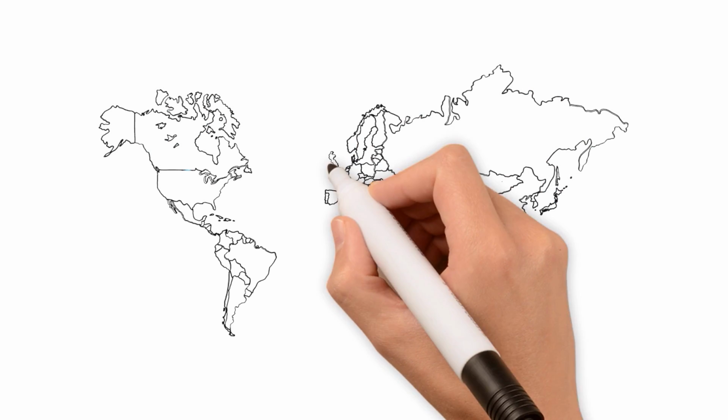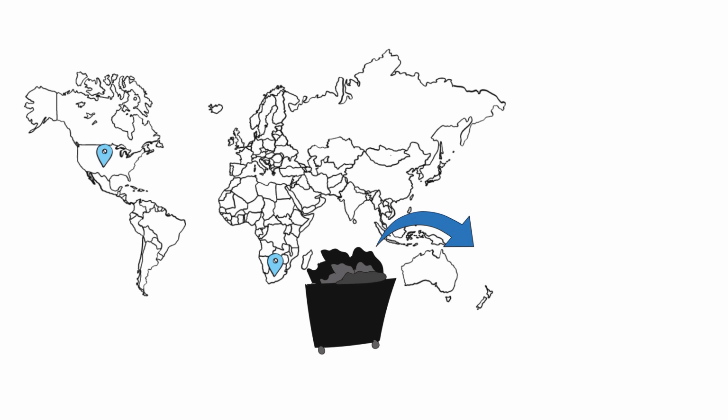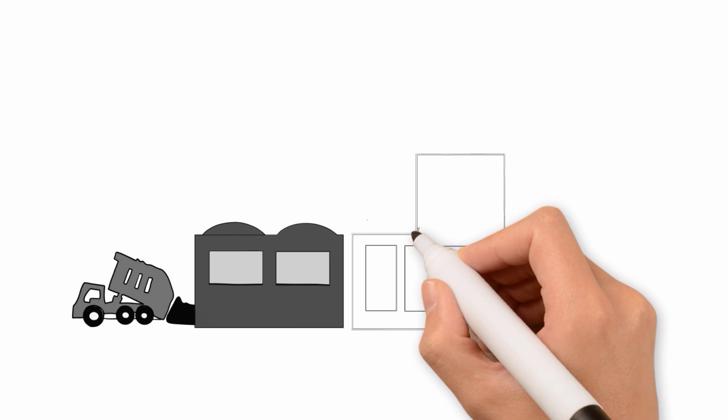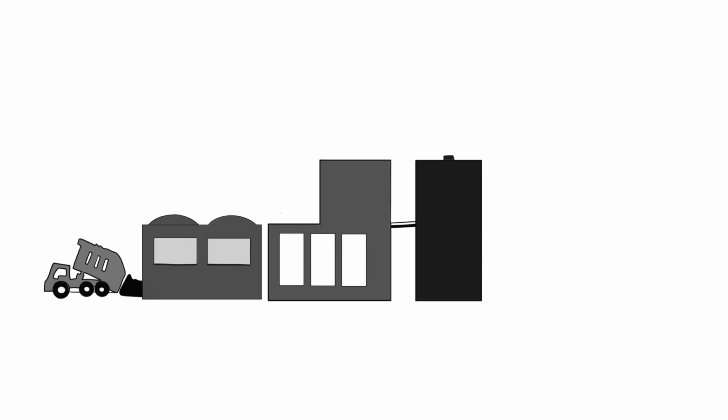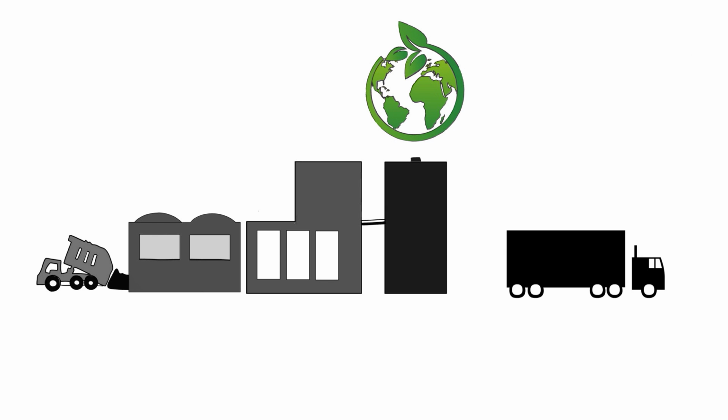In South Africa and the United States, they are used to convert coal into a high-energy gas that runs turbines and generates electricity. The synthesis gas in Shift Energy's process is cleaned from all impurities and then converted into clean, renewable fuels for use in land and air transportation.